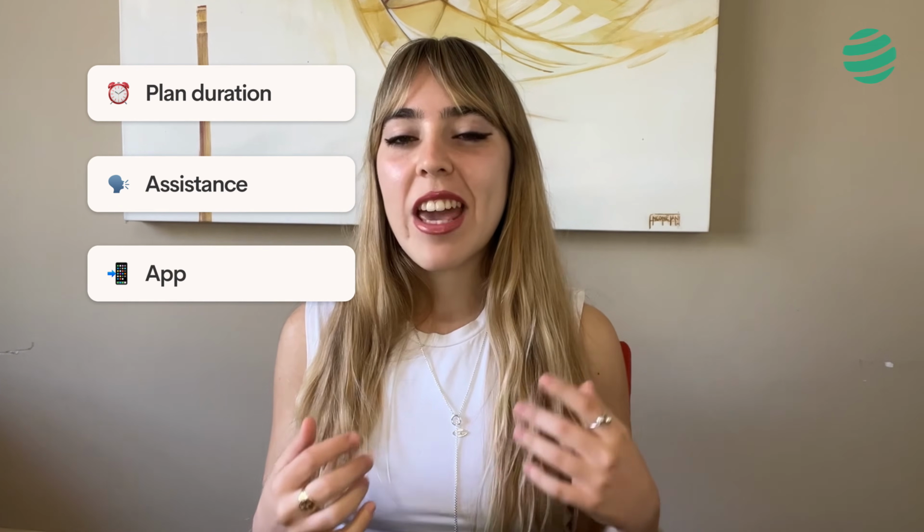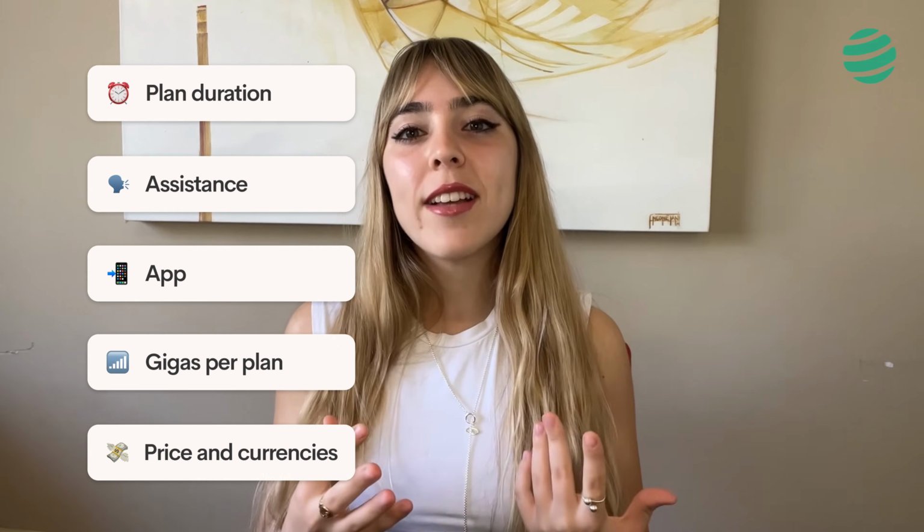Under our experience, we consider that we must take into account several factors that will determine whether to choose one or another, such as the duration of the plan. How many days are we going to be traveling? Assistance included, and whether it is personal and in our language. If they have an app to manage the data plan, the gigabytes they offer you per plan, preferably unlimited, and the price and availability of currencies to make the payment.